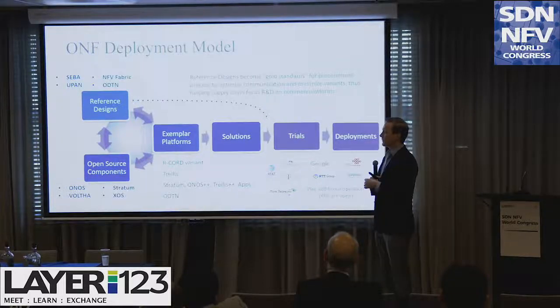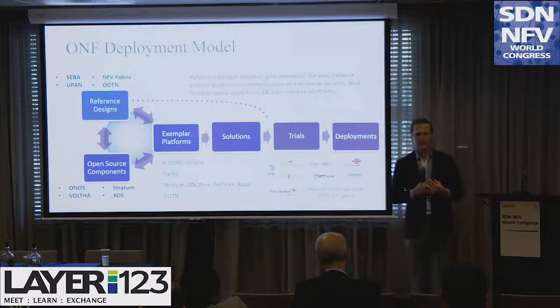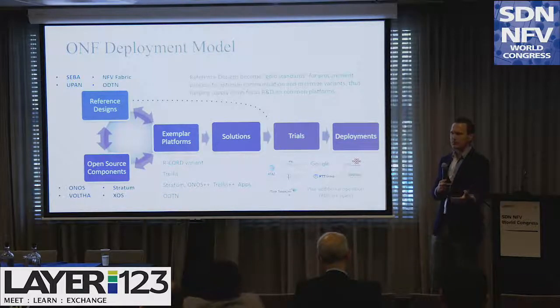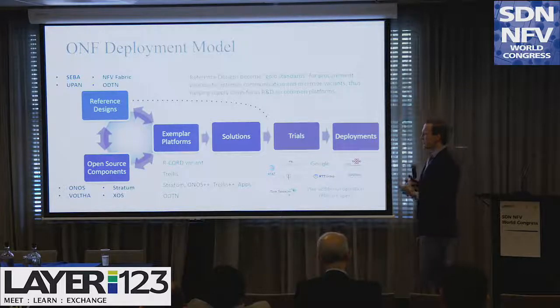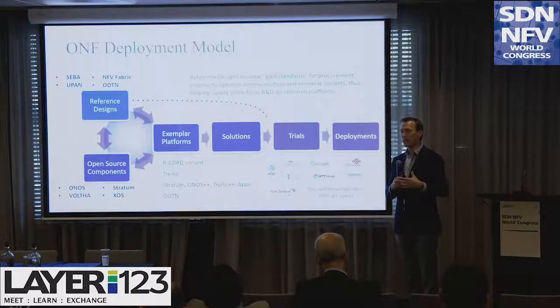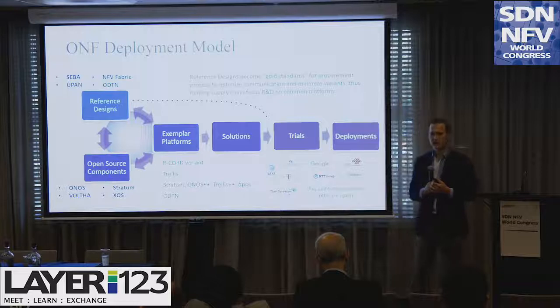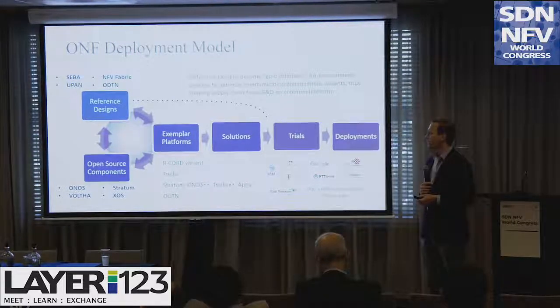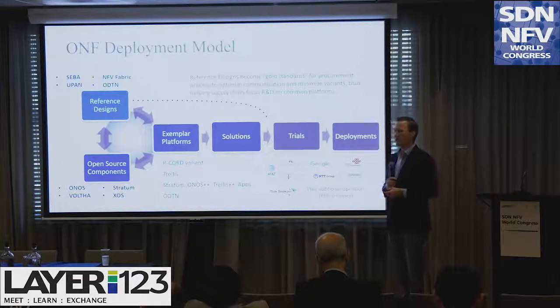And so ultimately those different reference designs, so maybe like DT is an operator looking at SEBA, maybe there's a DT exemplar for a SEBA reference design. There could be an AT&T exemplar. Exemplar refers to an example of that reference design. Now they would hopefully use 80% common and then maybe a little bit that's unique to their network adaptation. So those exemplars would then be taken into the production process.